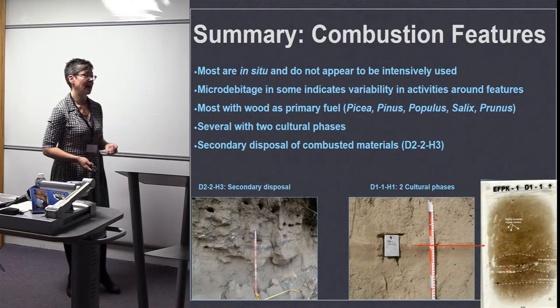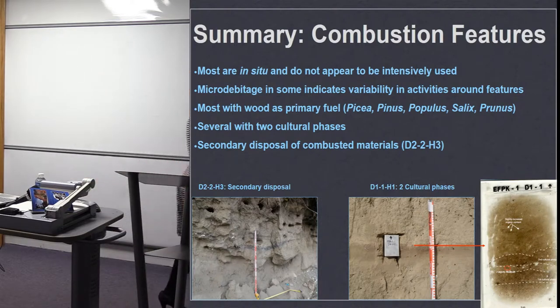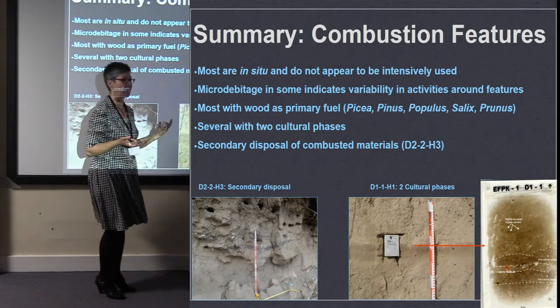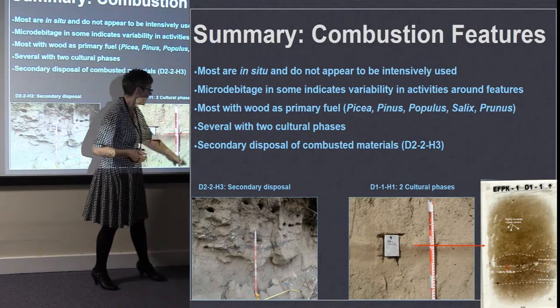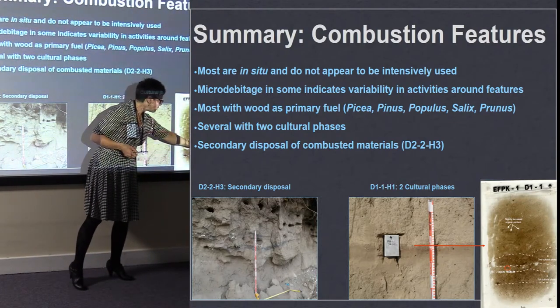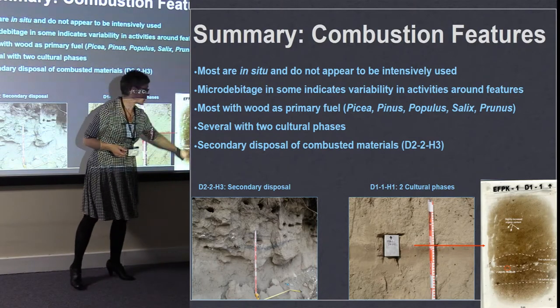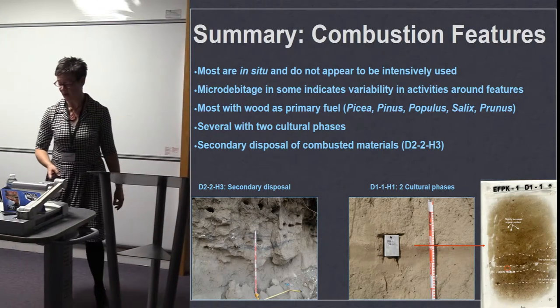Most of them had wood as the primary fuel, but some had conifers and some had deciduous plants. Several of them actually had two cultural phases, and that's the photo on the right here. This is the skinniest little combustion feature that we had, and it didn't look like very much, but even in just the thin section without looking at it under the microscope, you can see there's a cultural layer there, there's mostly sterile sands, and then we have another burn layer there. So we actually have more than one phase going on.